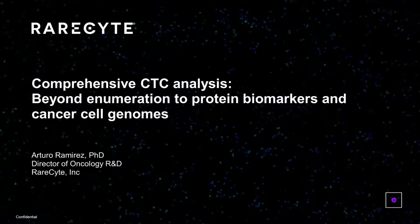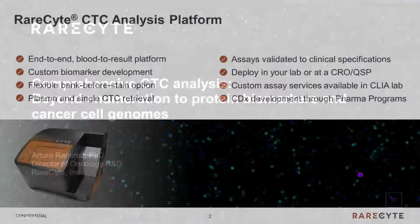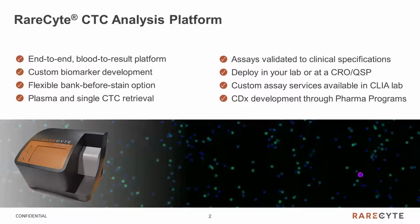In this presentation, I will go over RareCyte's technology for comprehensive phenotypic and genomic characterization of CTCs. RareCyte is a precision biology company that provides instruments, reagents, consumables, and services for deep CTC characterization. The key features of our platform for CTC analysis are outlined here. Our technology is an end-to-end solution for CTC characterization.